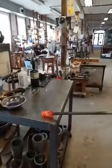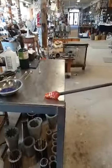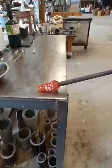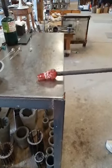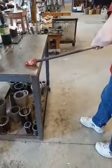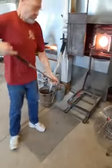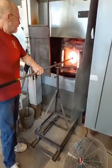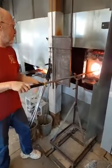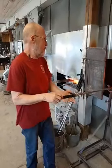Foster's turning the iron now in one spot against the metal table, we call a marver. And what that's going to do is begin to take those white shards of glass and stretch them out into lines. So in a couple of moments, they'll probably take a reheat on it, because once it starts to cool off, again, it doesn't want to move. They put a little pressurized air in it there, just to make sure the bubble stays in and inflates a little bit.